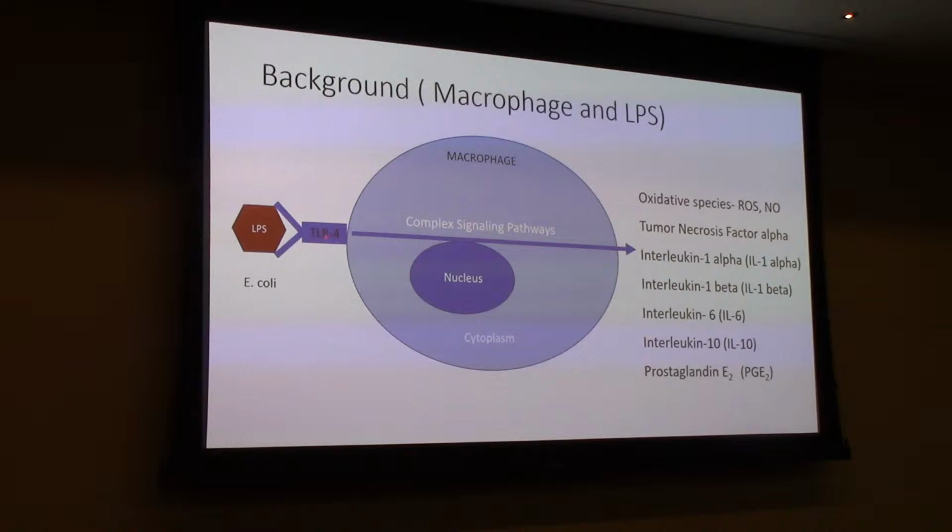When LPS binds to toll-like receptor 4, it activates a number of complex signaling pathways that then the macrophage will produce reactive oxidative species, nitric oxide, TNF-alpha, which is another cytokine, interleukin-1 alpha and beta, interleukin-6, IL-10, and PGE2, and a whole host of other cytokines and chemokines. All of these are involved in chronic autoimmune diseases, diabetes, fighting infections, so with tuberculosis, wound healing, and a number of other physical processes.